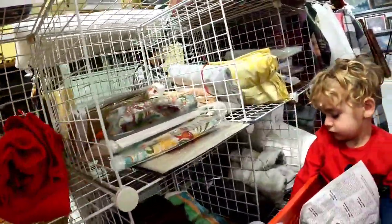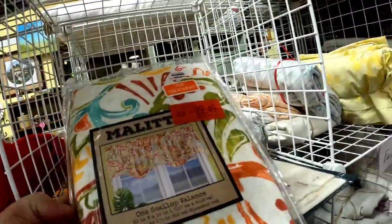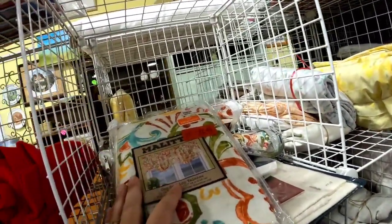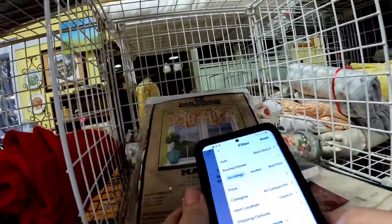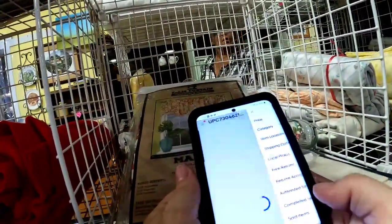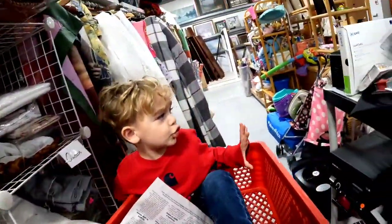So now we are in the linens aisle, and I did see these valances, and I will tell you, I typically stay away from valances, but since these were new in the package, I did decide that I would try to scan them. So let's look, and this is the eBay app again, guys. It's the eBay app. There were none listed, so I just checked to make sure there were none sold, and there were none sold either, so I did decide to leave those there. If they're pretty popular, typically you could find some.